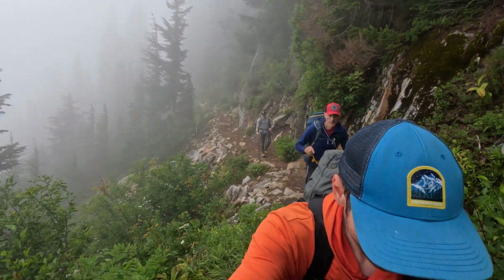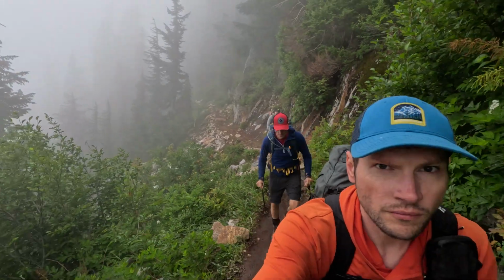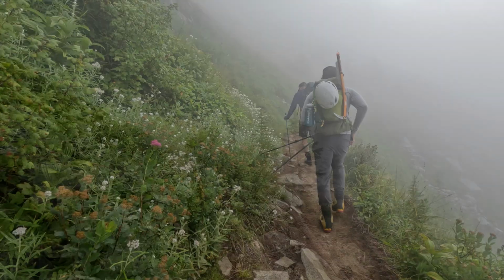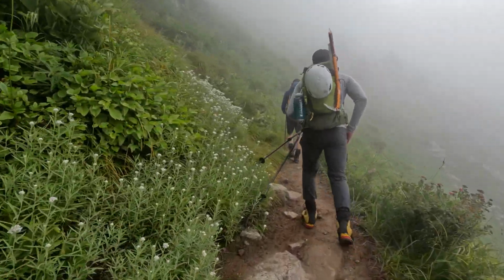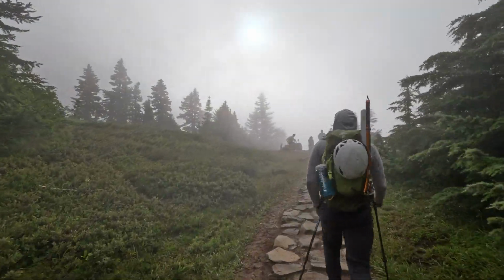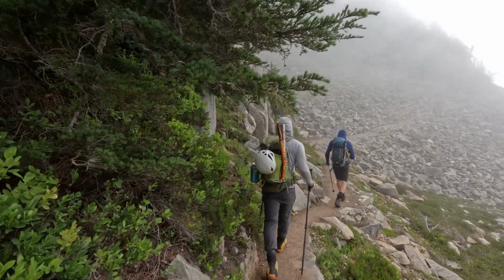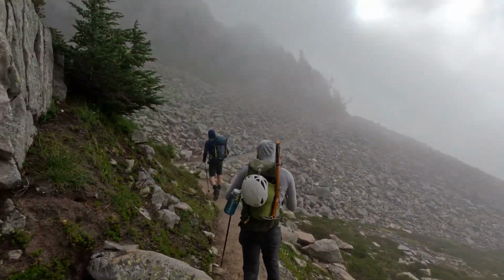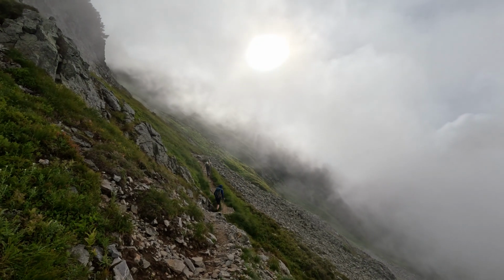Once the switchbacks end, the trail goes straight to Cascade Pass along a steep hillside. We saw a bunch of wildflowers here, but most of the scenery was hidden by fast-moving fog. Once at Cascade Pass, we turned left for Sahale Arm. Here the trail got steeper and rockier, but I stopped paying attention to that because the clouds started parting.